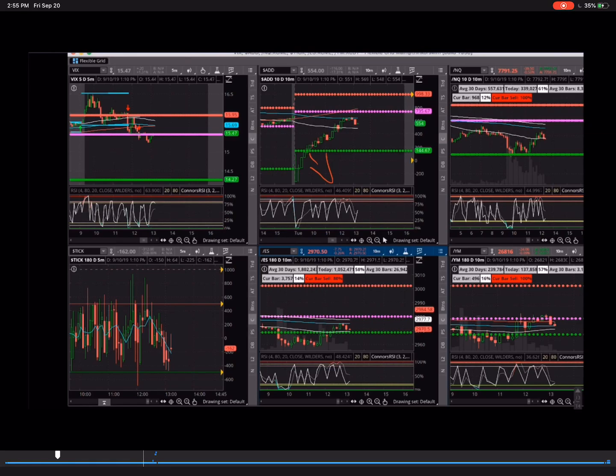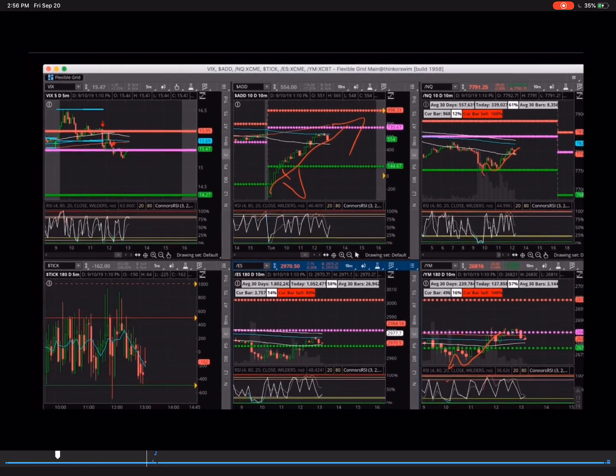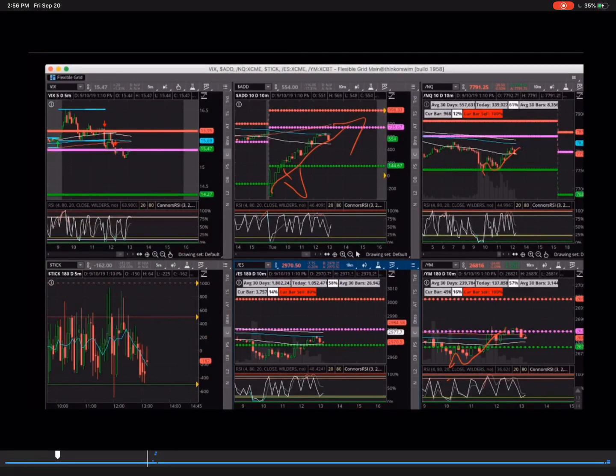And as you can see here, all of them did start their little reversals. They did a double bottom and then reversed. The ADD pointed that out and gave you a clear sign that that was what was coming. So that's pretty much it for the watch list. Let me go ahead and play this video playback of the morning brief for you guys.